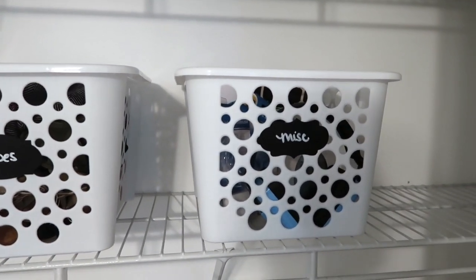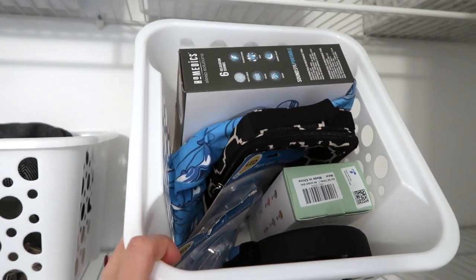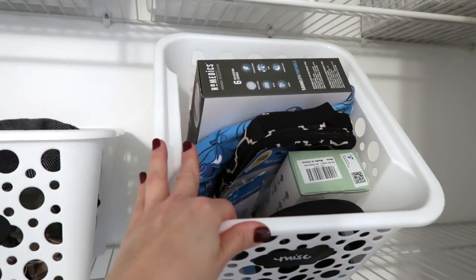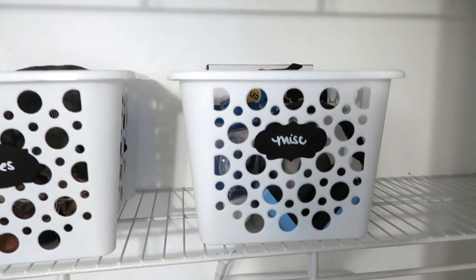In this bin, I had a lot of things that were just kind of miscellaneous and didn't really fit in their own bin, so I've included them in there. I have an extra sound machine, some plug-in night lights, a little travel container for his diaper bag, and then a pair of earmuffs if we went to anything that was loud.